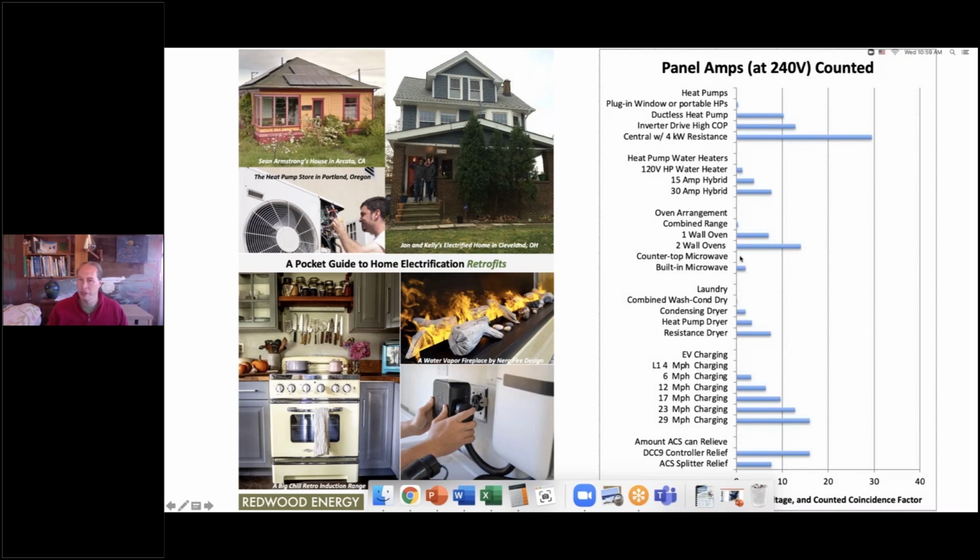Okay, let's explain the difference between countertop microwaves and built-in microwaves. Built-in microwaves need to have, by code, capacity in the box if it's built into the wall versus on the counter. So these are your oven options.